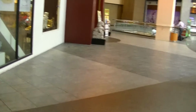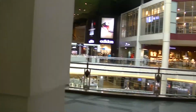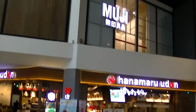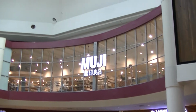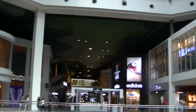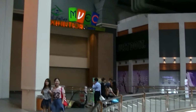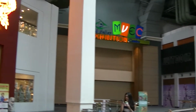Wow, this space is very empty. I remember back then in 2014 when they had the Animax cosplay, the cosplayers were everywhere, sprawled out here as if they were bodies from a suicide bombing in an airport. I should not say that out loud actually. Hanamaru Udon. I don't know whether I have enough energy for a digital mall walkthrough. That area there with the shutters down is the exhibition area, and this is feng shui, which is bad.